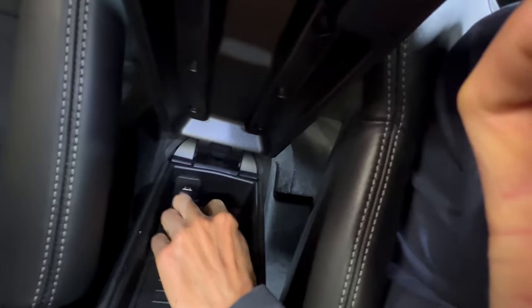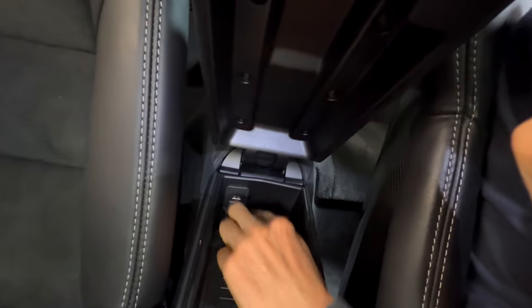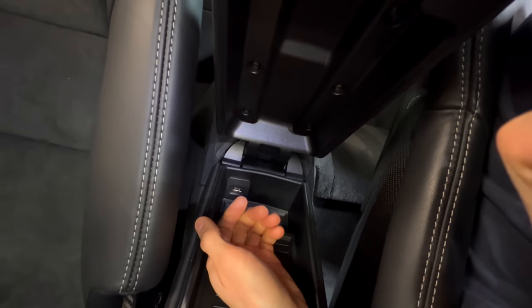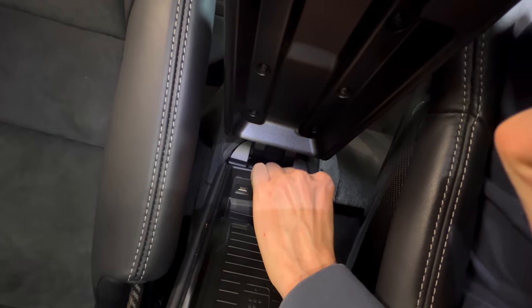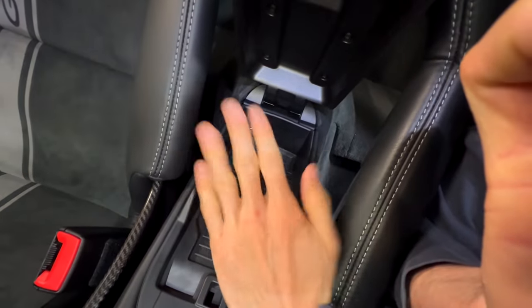All you do is you take a pry tool and you pry up the back of this rubber right here. You can't pry up any of the front. You pry up the back of this rubber, the back corner, so that it flips like this. And then you just kind of pull up on it. And this like charging pad comes out as one piece.